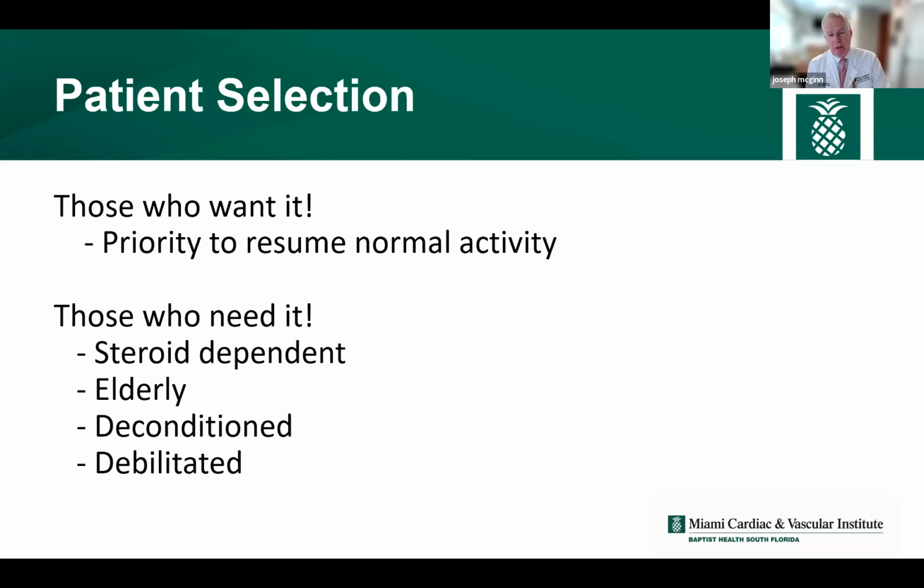Now, those patients are typically breadwinners of the family who have to work to pay for whatever expenses they might have, or there may be people who are retired and want to get back to their normal activity, or regular people who just can't afford to be laid up for 3 months. So I get a lot of people seeking me out for that reason, because with our procedure, you can literally go back to normal activity about a week after discharge.